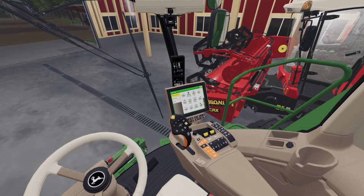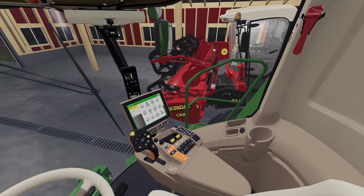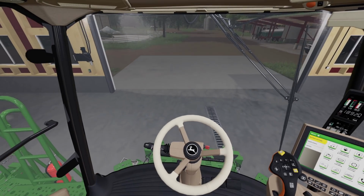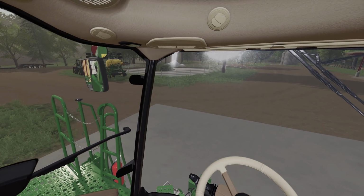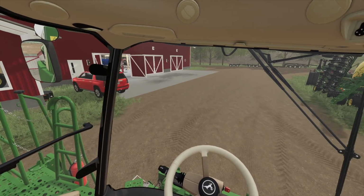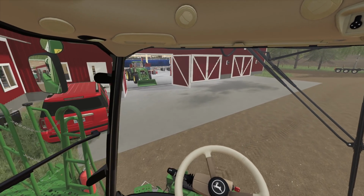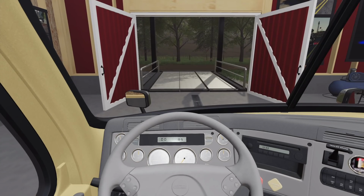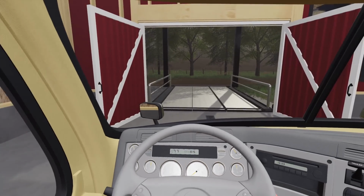Let's go. Oh, she's a little tight in here. Let's get through. Nice and easy. Perfect. And all the way through and around. And we're gonna load this up on our massive flat deck over there. I gotta get the Kenworth pulled out and get that thing hooked up as well. I mean, Freightliner. Yeah, not the same at all. Let's get this thing loaded up.